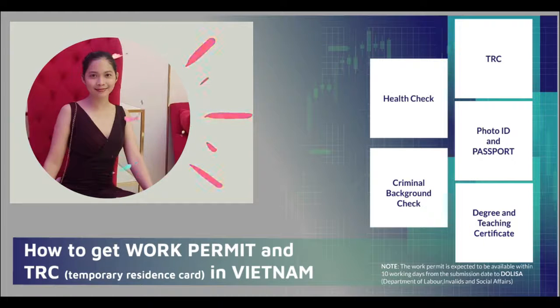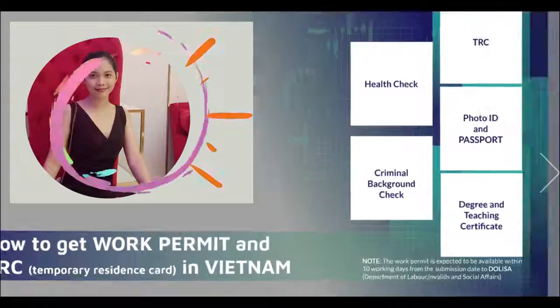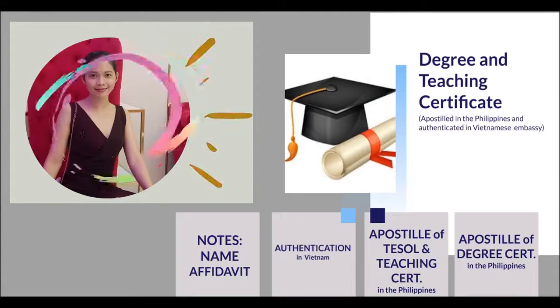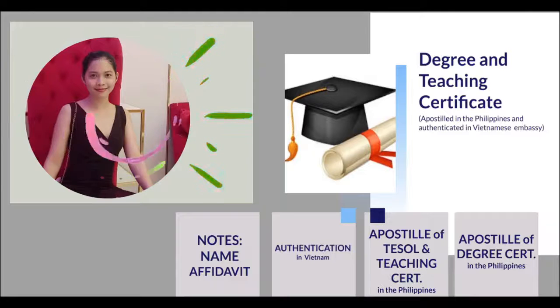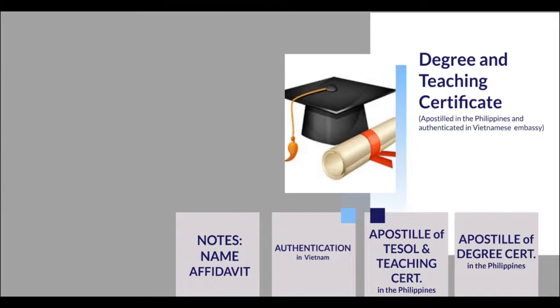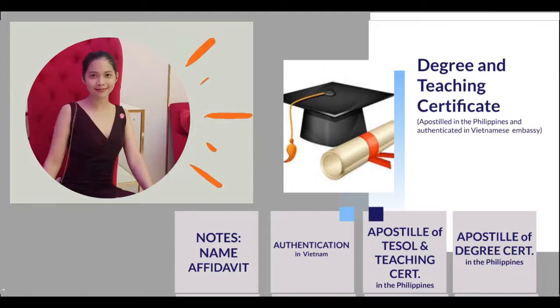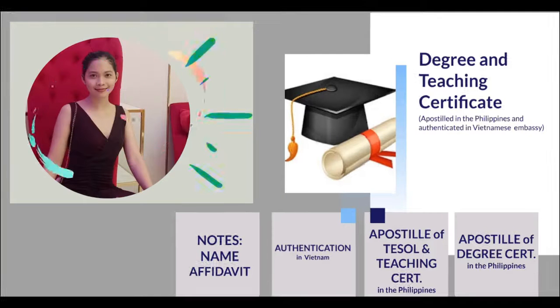First is degree and teaching certificate. Take note that the degree and teaching certificate should be apostilled in the Philippines and authenticated in the Vietnamese embassy. Apostilled means, take note that you can only apostille your documents in the Philippines. You cannot do it in Vietnam. After your documents have been apostilled in the Philippines, you will authenticate them in the Vietnamese embassy.